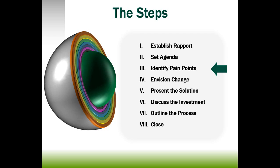Step three is all about identifying pain points. Arguably, this is the most important step in the process. Why? Because if you don't know what hurts, you can't possibly fix it. Consider this. What if you were to visit a physician because you were having intense migraines? Would you want that physician to just start throwing random cures at you? Or would you rather have her ask you precisely what is the nature of your ailment?